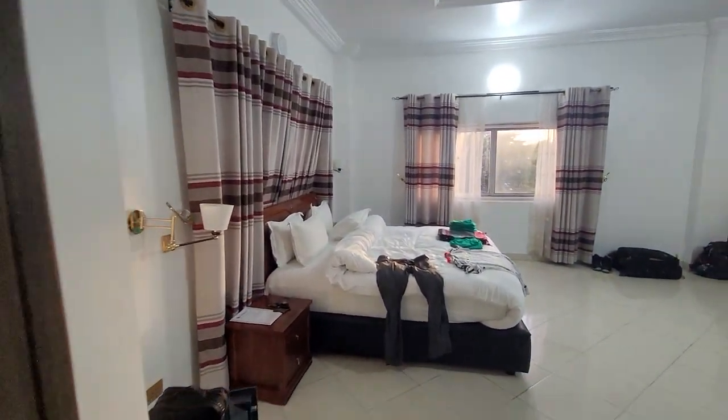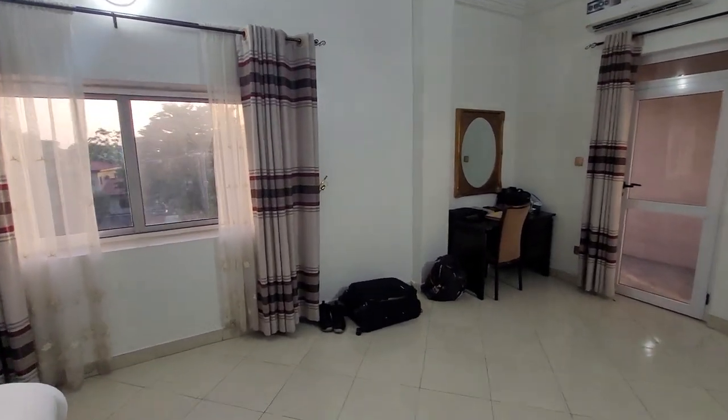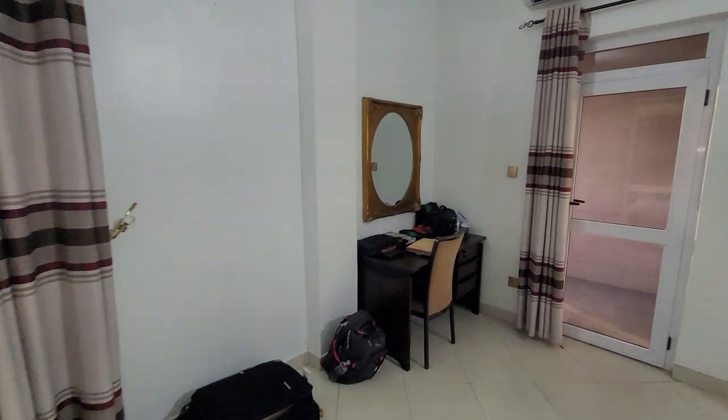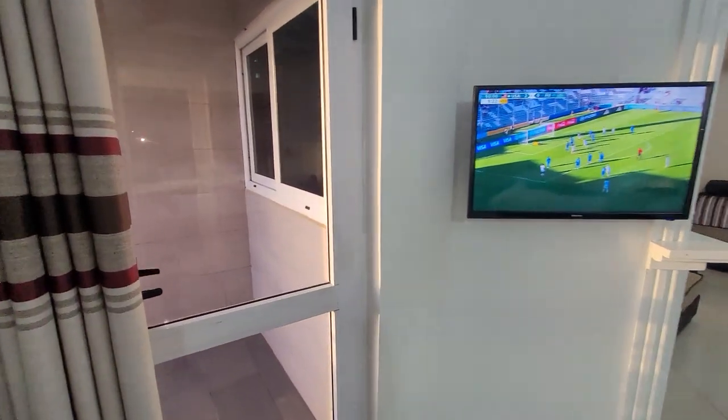This room is big enough for like a family room, but this is Bomani's executive room here at MJ Grand. This is where I stay when I'm here at MJ Grand, when I have a big group of people.